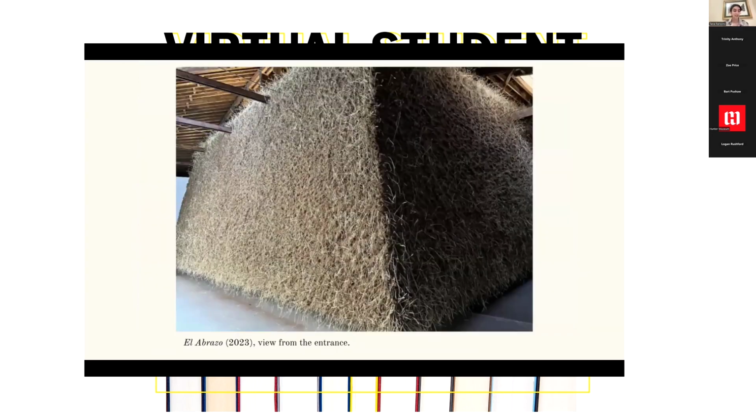In contrast to Selenial Terreno, El Abrazo is brightly lit, requiring another visual adjustment. A towering mound of earth, interwoven with hay and straw, fills the space. Its rounded texture invites the audience to touch, creating a haptic experience. As viewers walk around the installation, the shape of El Abrazo guides them in circumambulation, constraining their bodily movements.